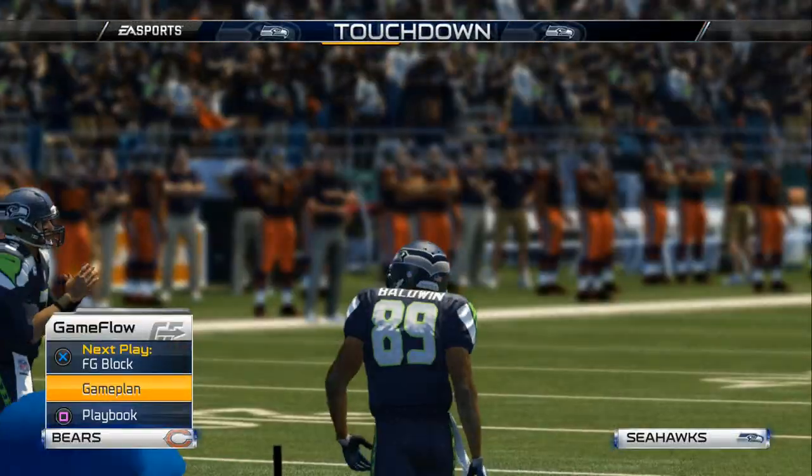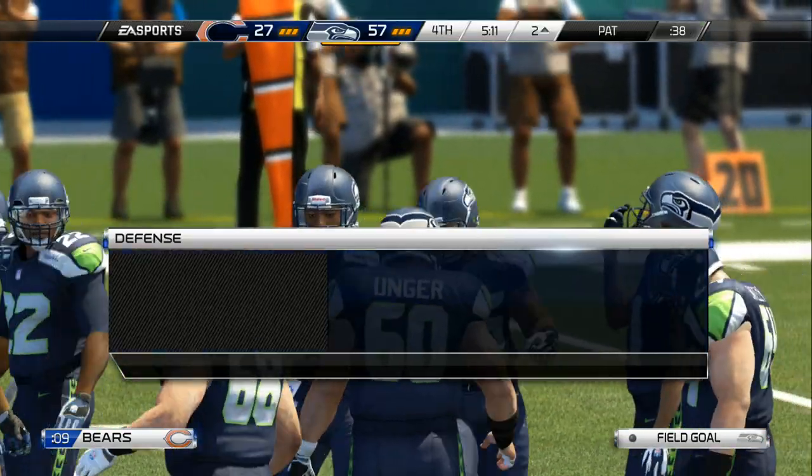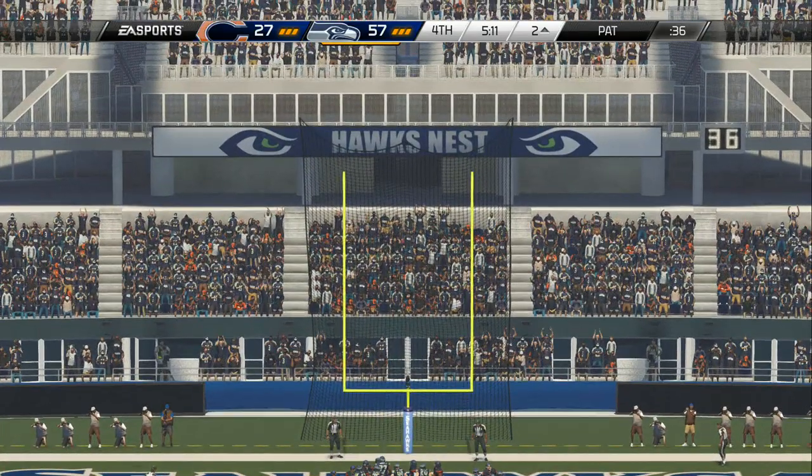Ever talk about some of the fastest humans on earth? And we take into account you can't touch them or breathe on them. That's how they're able to get open and make so many catches. Makes the PAT.